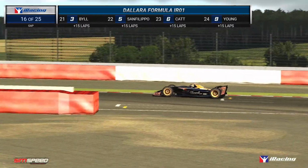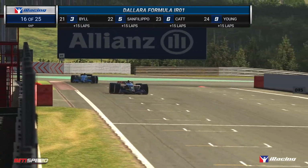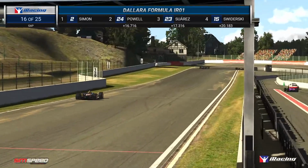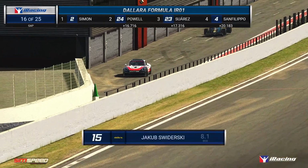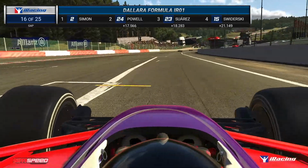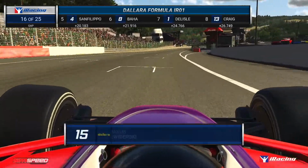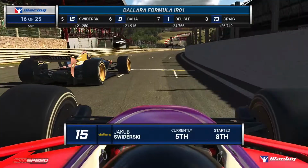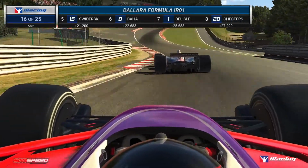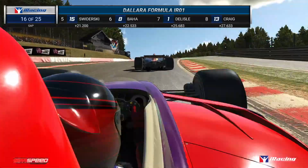Very fast stop for these guys. Well, there is the competition coming down the pit straight right now. So if Swiderski wants to go, he's got to go quickly. He'll only just now get himself to the marker. Sanfilippo going to go through turn 1, but remember who's got the pace coming off the corner. Danilo's going to have this one, but quickly tuck yourself in the draft, Jacob. You've got a chance to get by Sanfilippo on the run up towards Les Combes on the Kemmel Straight.